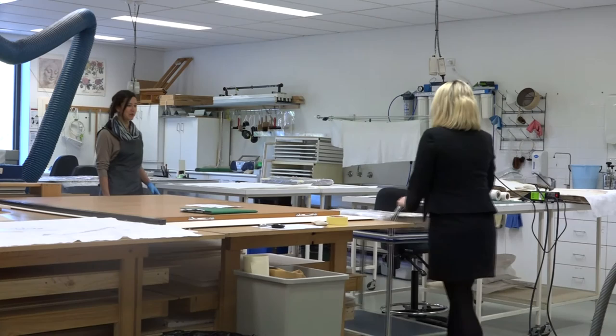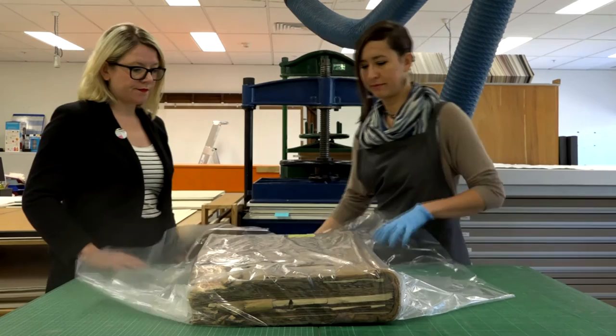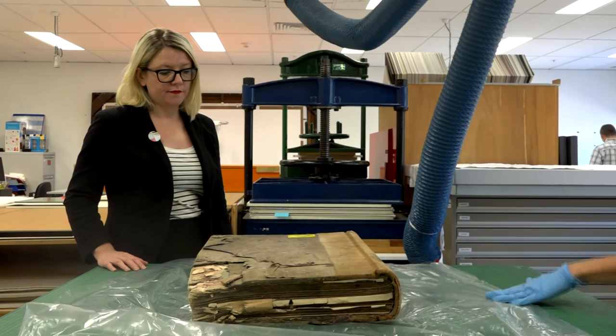The records have never been accessible to the public before, and us being able to conserve those records is quite exciting because we're going to be able to preserve them for future generations, but also be able to digitise them and make the information that's inside them available online to researchers all over the world.